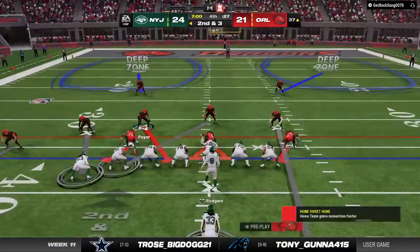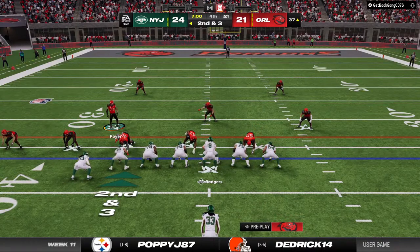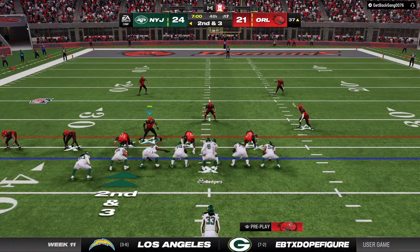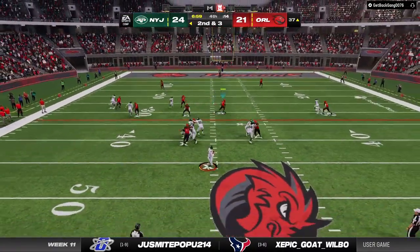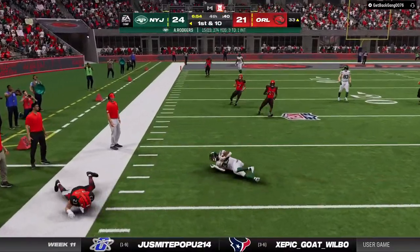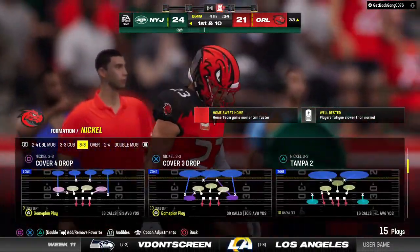Here's 2nd and 3. And again, it's Rodgers. He'll dump this off to Cook, and he's going to get it down to the 33-yard line here. They'll get 3 as the drive continues.